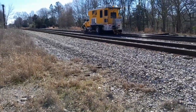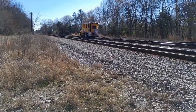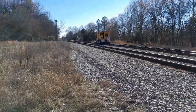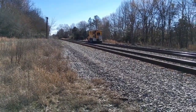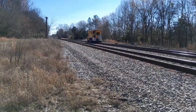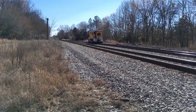I assume that some of that magnetic resonance, they put electric current in the rail and it creates a magnetic field, and they go analyze that magnetic field and they can tell whether there's bad spots in the rails or not. All right, they got another defect down there, I guess. I don't see anybody getting out.